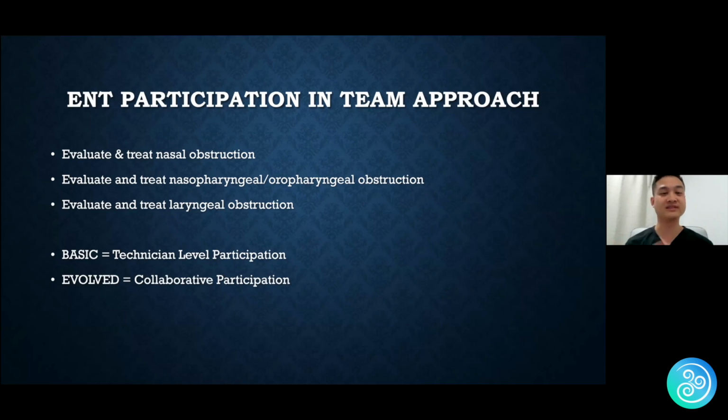Let's see if you can help us with that. So the ENT looks at the nose and everything, and then they look at the treatment plan. Oh, this patient's getting a tongue tie release. That has nothing to do with airway, right? Well, why do you have to be so close-minded, right? A lot of ENTs don't know.